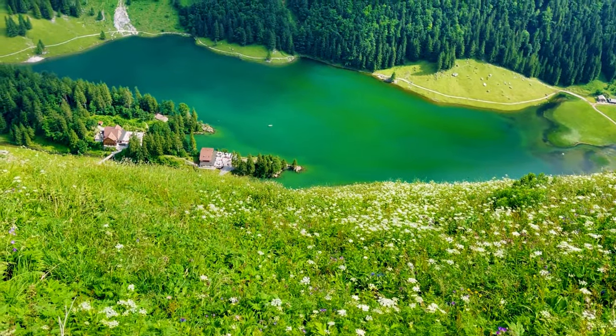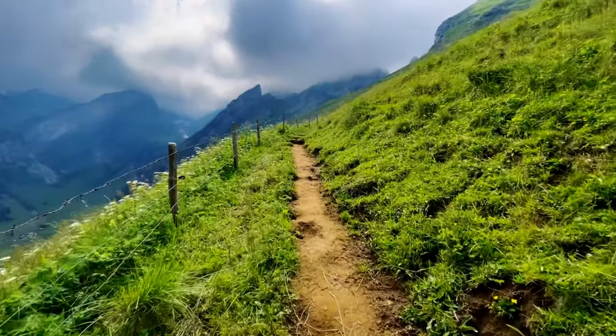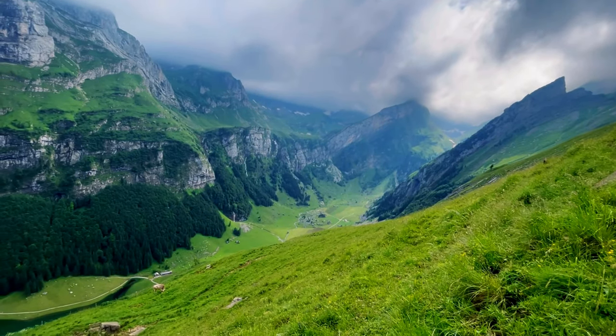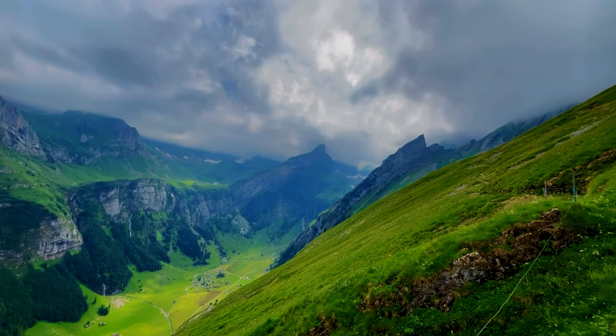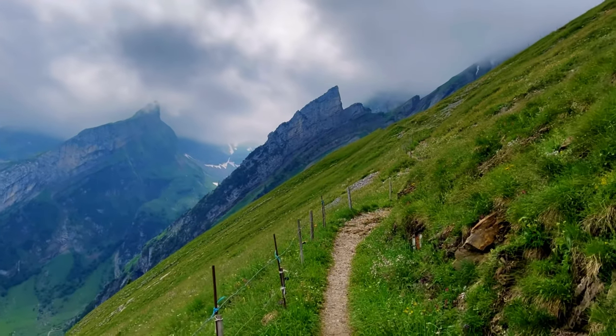So Ebenalp is without a doubt an ideal starting point for numerous hikes, from easy to very, very challenging. The hike that we did, I will tell you more details as we go, was medium in terms of challenge. It was quite challenging. I would say it was right on the border of what we could do without any special equipment.